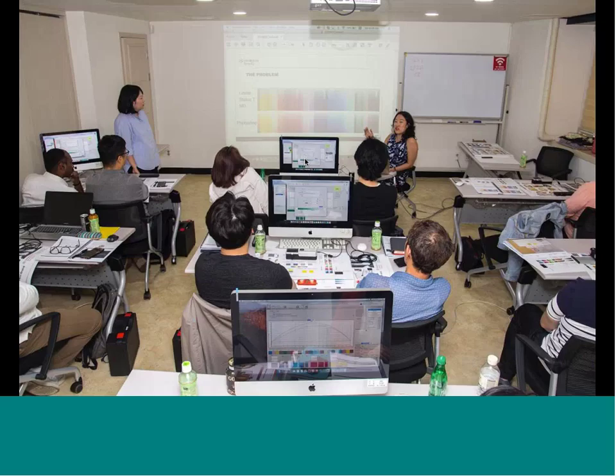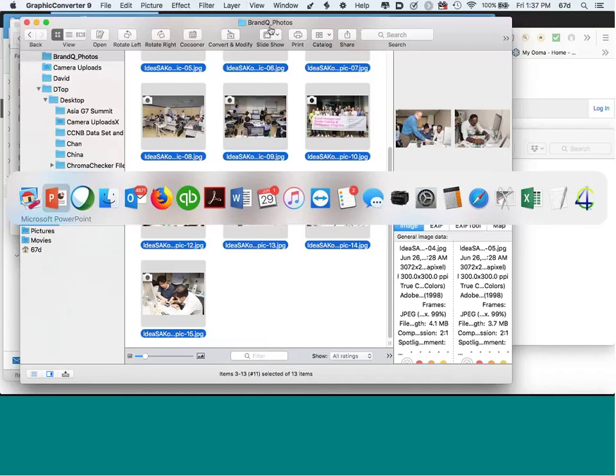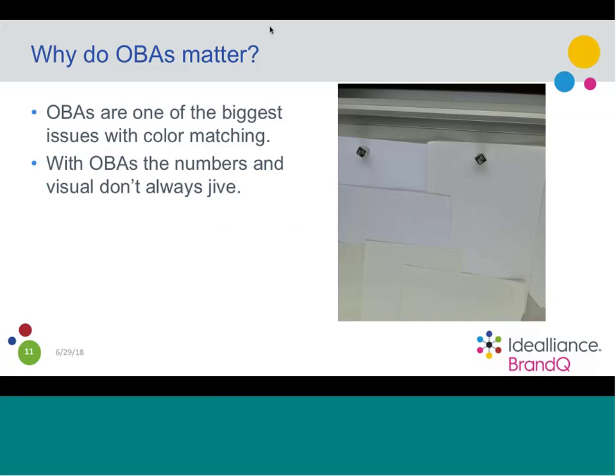The reason that OBAs matter is they're probably one of the biggest issues with color matching. The big issue with OBAs is that we can get really good numbers that say that our color is what it should be and that it's correct, but our visual will not match. A typical thing, I ran into this with a brand this week where they were trying to match a proof that was being produced by Schawk in China, and basically their proofing paper was adhesive with high OBAs.